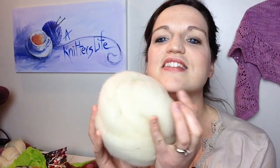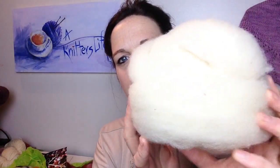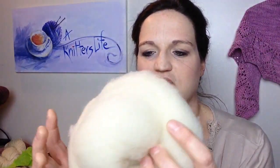But Joanna very kindly, very sweetly sent me home with a little bit of her Clara. Isn't it beautiful? Clara is one of her South Downs. I hope I'm getting this right, Joanna. Correct us in the group if I'm wrong. But Clara is one of her South Downs, and it's very soft and spongy, and I can't wait to spin it. But I haven't spun it yet because I like just feeling it.